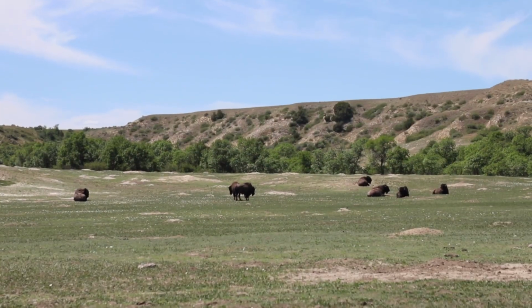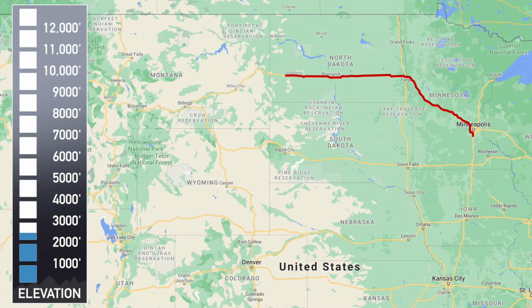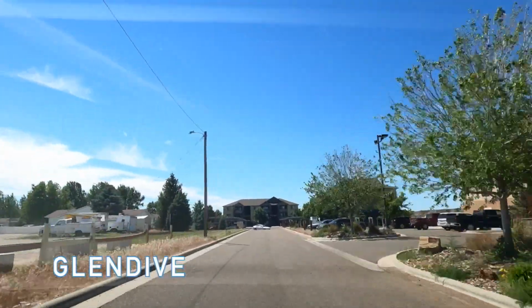We got out of Dickinson about 12:30 and hit the road. And as we were driving, we had some pretty big headwinds. So instead of going straight to Miles City, we took a little detour through Teddy Roosevelt National Park, did a little drive, saw some buffalo and some great scenery there, and then plowed in through Montana. Fighting the wind, we had to stop in Glendive just to make sure we could keep our speed up.